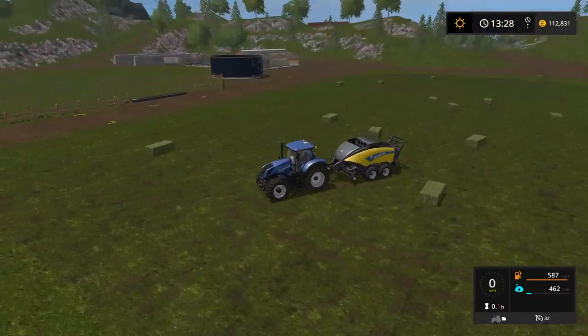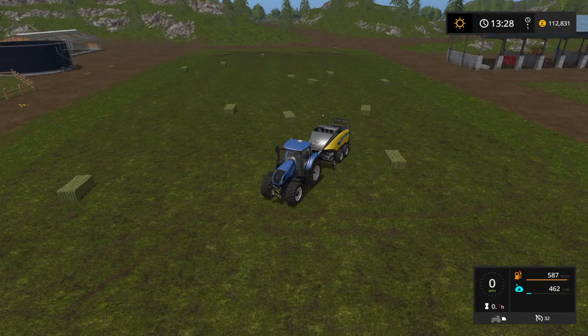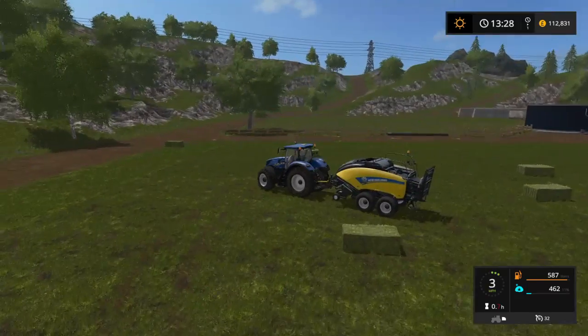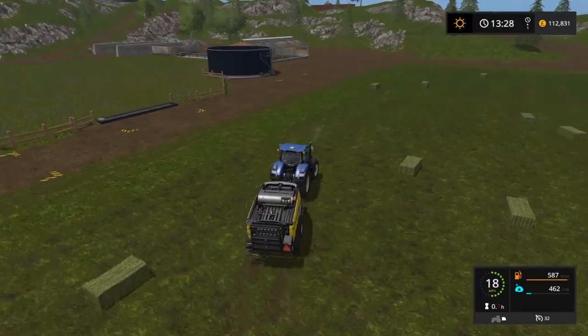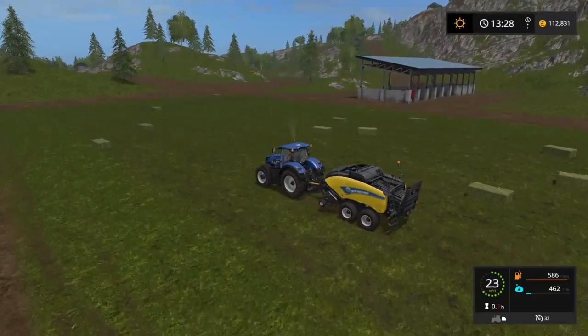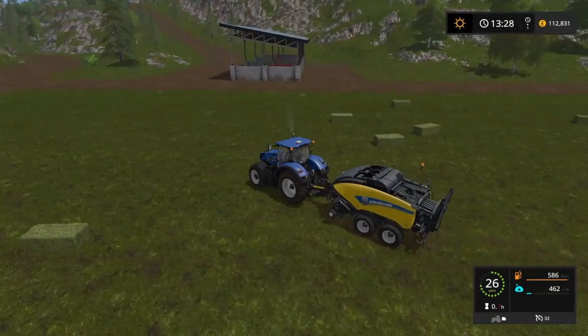So 1, 2, 3. I've got about 15, 16 off here at a push. So the baler might as well stay down this end of the map as well, I think.